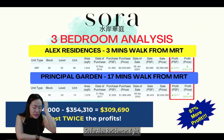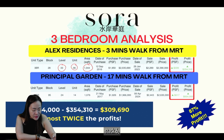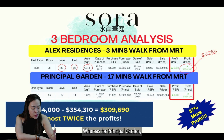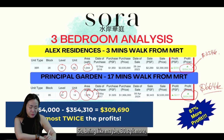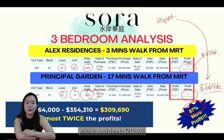Okay, so for Alex Residence, 1044 square feet, level 33, stack 6, sold and profit for 354k. Whereas for Prince Albert Garden, it's level 24, stack 14, 1076 square feet, and profit 664k. Okay, so being maybe 30 square feet more, their profit is actually 87% more, which is close to 310,000.